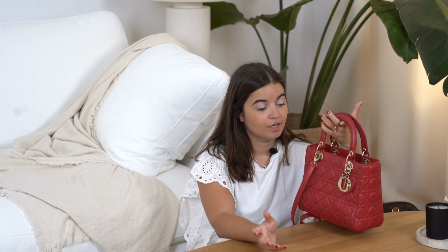We are going to first start with this amazing Lady Dior. I know you all wanted a Lady Dior. I finally found one. I know I will have other bags coming every week.